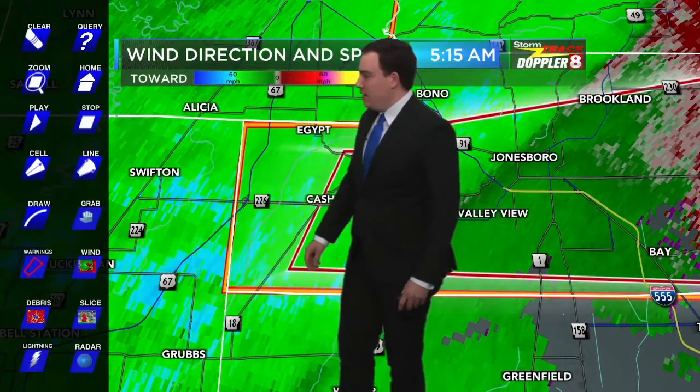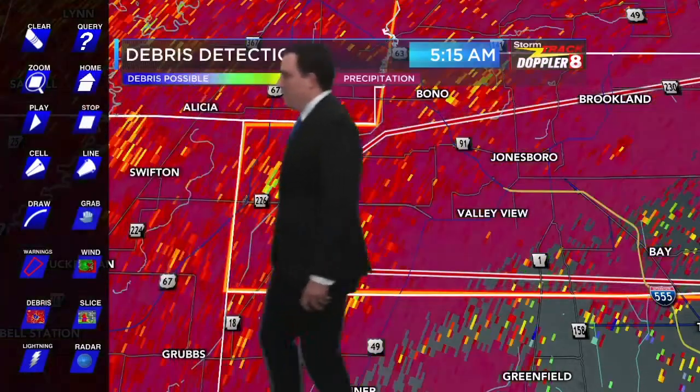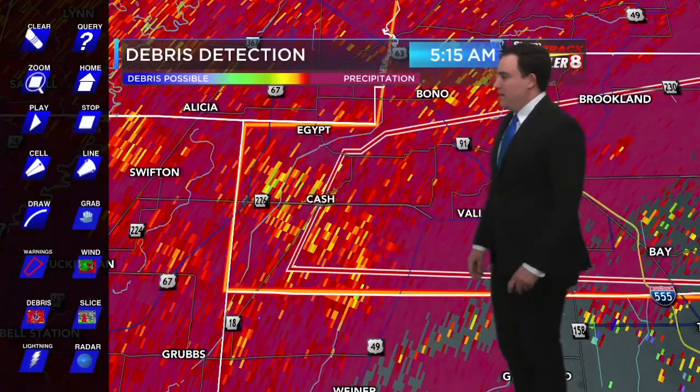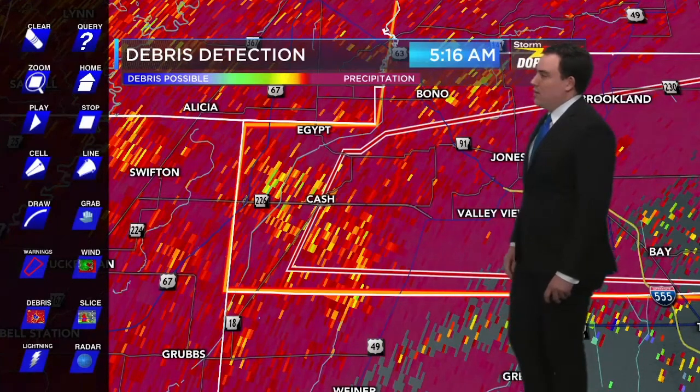I'm going to check debris again, see if anything came up while we were looking through some of those other storms. Not seeing anything, which is a good sign. Kind of right on the edge where maybe we would get some debris. And of course, if it's a smaller tornado and that debris is a little bit lower to the ground, radar may not pick it up there on the western portions of Craighead County.